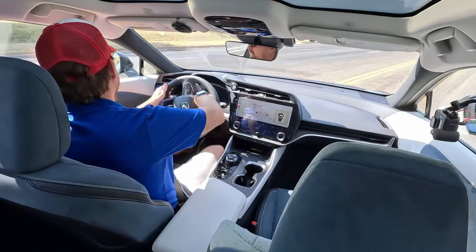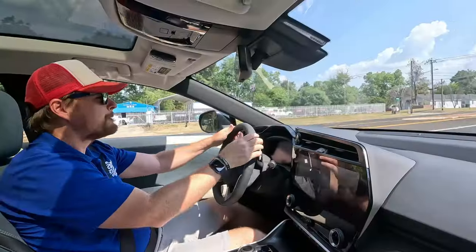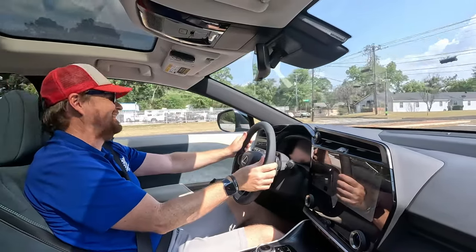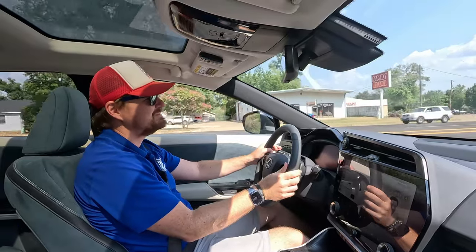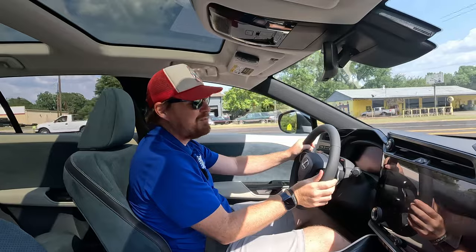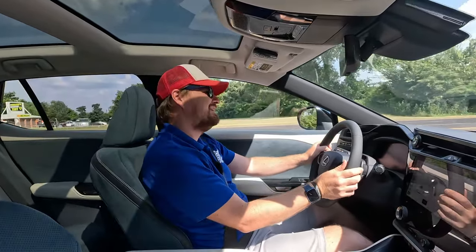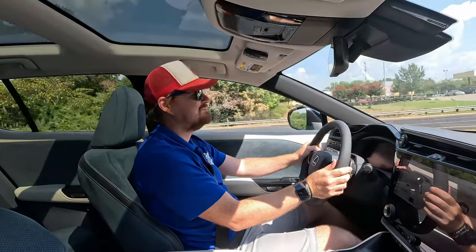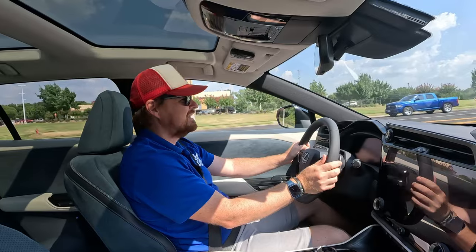U-turn test. Whee! She's quick. It's a good car. Whee-hee! And I'm in normal mode right now. Woohoo! I like it. I like it.